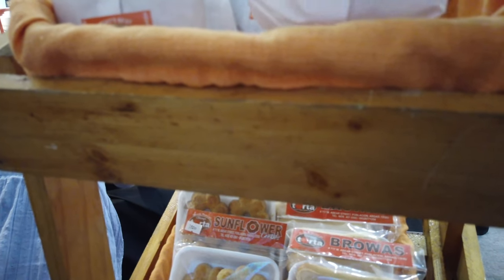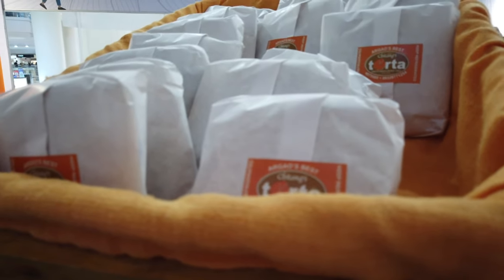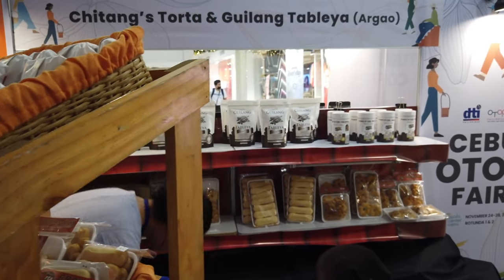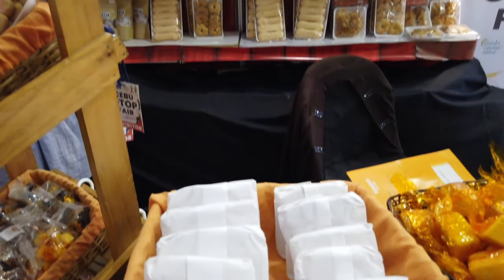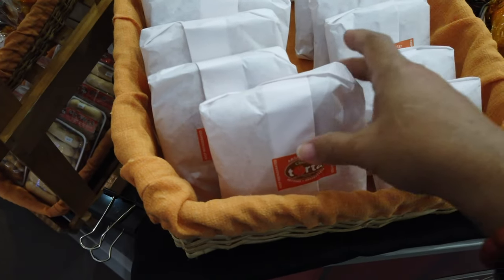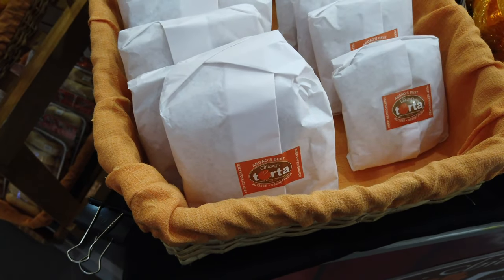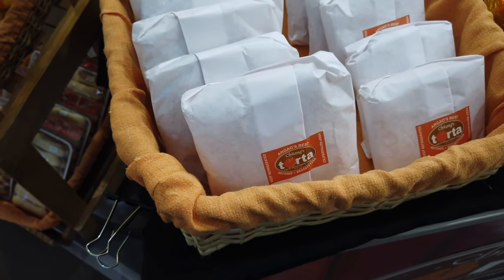And I'm going to have to buy some, because when I went to Argao, I went to the restaurant and the torta that they offer there is really good. You can either have it eaten straight or have it warm with a bit of ice cream, and it's beautiful. So this is the Chitang's Torta. How much, ma'am? 60, ma'am. 60? This one, what about the smaller ones? 50. So that's small and big, so I have to buy some.